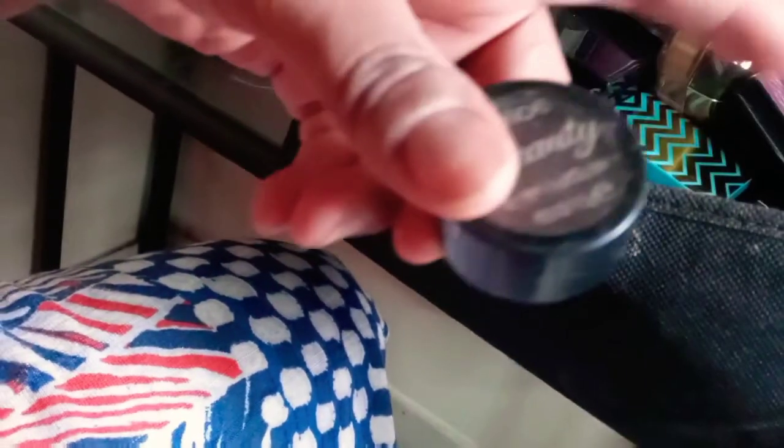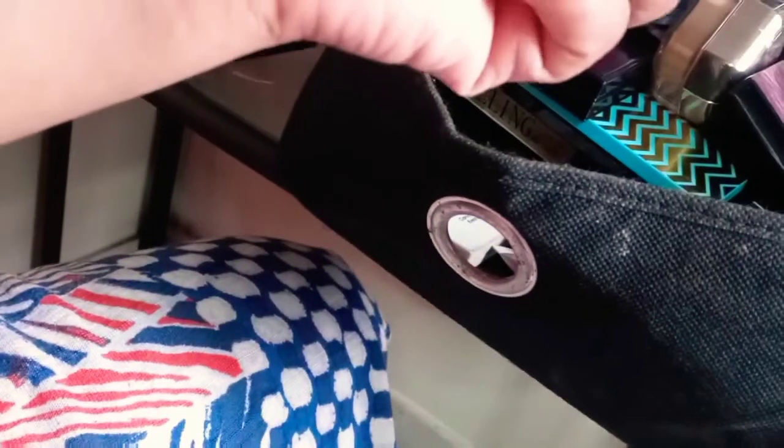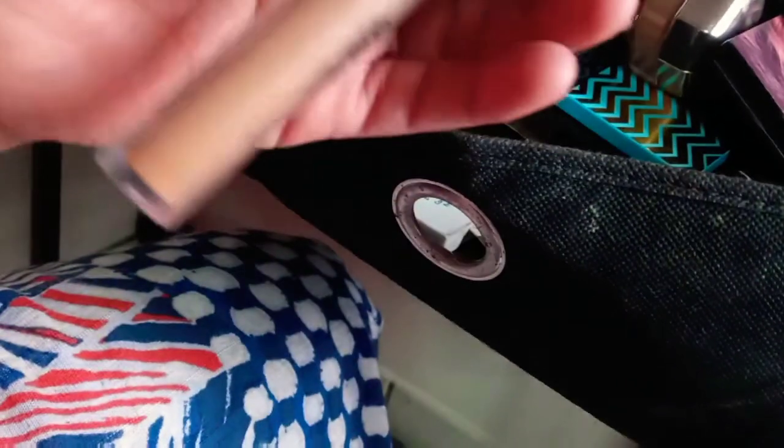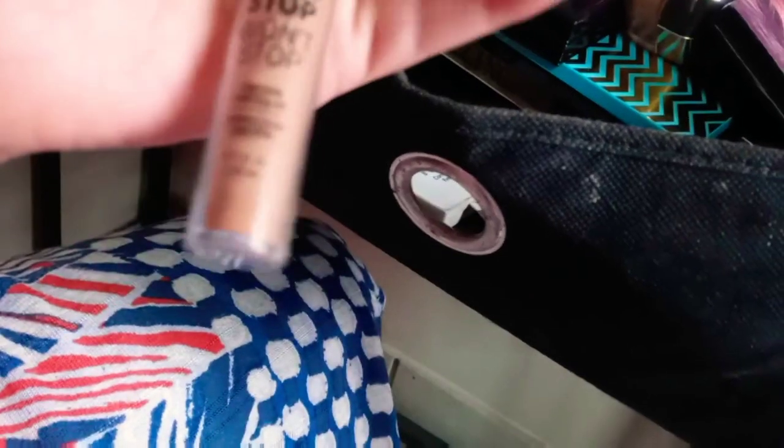I have a single eyeshadow from Haleo. This was in my Ipsy Glam Bag. I know I have to get more concealers, but this is literally the best concealer for my under eyes. This is the NYX Can't Stop Won't Stop concealer.